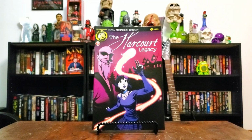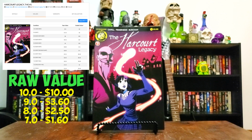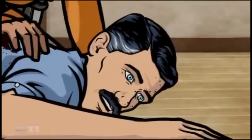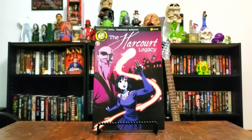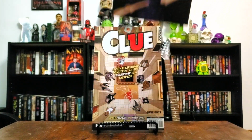Oh, we've got a second Action Lab Comics here. This is the Harcourt Legacy. This is also an issue 1. This is a Teen Plus comic too, mature readers. That's interesting. Action Lab Danger Zone. Danger Zone! Danger Zone! That's pretty cool. So this bundle actually has comic publishers I've never heard of. That's a pleasant surprise. Let's see what else we got.